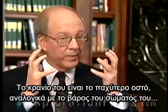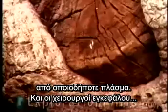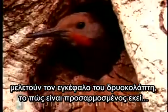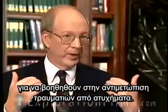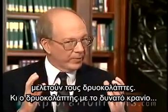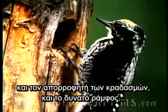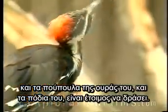His skull is the thickest bone per body weight of any creature. As a matter of fact, brain surgeons study the brains of woodpeckers, how they're hooked in there and everything, to help them with trauma people in accidents, that they need to put their brains back in there. And so they study woodpeckers. The woodpecker, with his strong skull and his shock absorber and his strong beak and his tail feathers and his feet, he's all ready to go except for one thing.